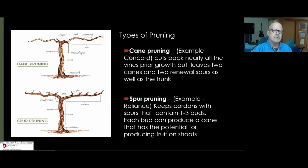In spur pruning, an example for this type of pruning would be your Reliance grape. And if I'm not mistaken, I think Reliance is a hybrid. I have to look that up. But you're going to keep not only the trunk, but you keep your cordons, okay? A cordon is basically a cane that has been allowed to grow year to year and become woody. So the woody parts of your spur pruned vine will be your cordons and your trunk, okay? Out of that cordon will come the spurs, and you'll see the little picture of the spurs there. Basically, that's the end piece of a cane, right? And on that end piece of the cane, or that spur, there'll be 1 to 3 buds. Each bud can produce a cane that has the potential for producing fruit on shoots. And again, as Bekah said, those buds are compound. They can produce more than one shoot. And we'll talk about shoot thinning a little bit as we go on.